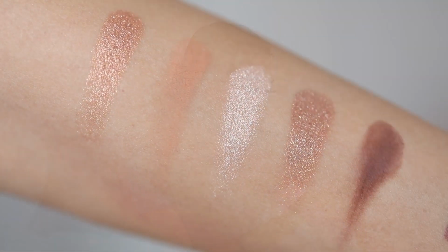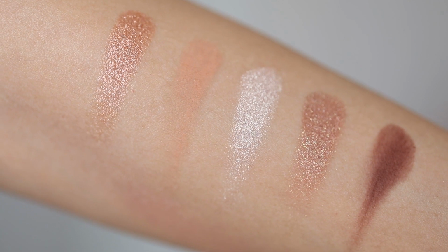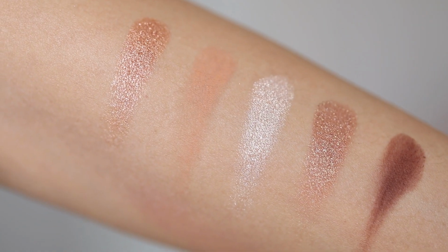Ooh, okay, so far it seems extremely creamy. The matte shade feels extremely creamy as well. It's going on like butter. Right off the bat, I can say I already really love how this feels. I have so much experience with trying out different eyeshadows, and these definitely don't feel chalky at all, and they look super pigmented. They look beautiful on my skin tone.